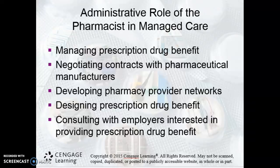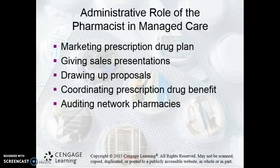So again, just managing all of that, determining what the drug benefits are going to be, working directly with the employers who are contracting with them to determine what's best for their particular company. They also have a sales role in some places where they're actually going out and selling their benefits to specific companies that are looking for benefits for their employees. So there are a lot of different types of things that you'd be doing in managed care pharmacy that you don't necessarily do in retail, acute care, and things like that.